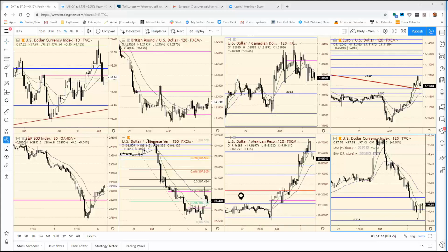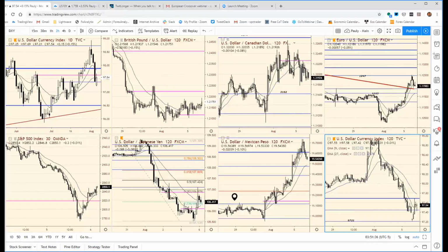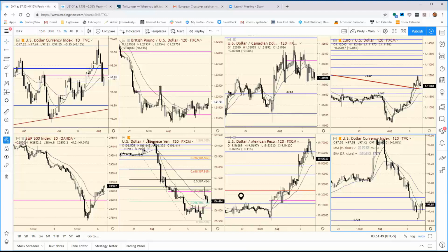Let's go on and, bear with me, let's move into the end of the 2-hour chart. Support for right now is going to be 1894. And resistance is fairly clear, 1950.